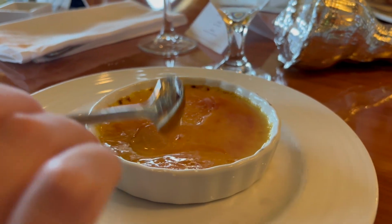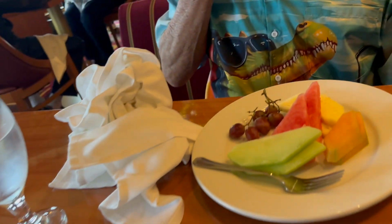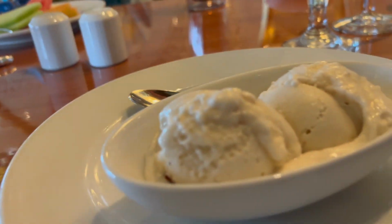Thank you so much, everyone. Have a good night and good night. Fruit plate. Creme brulee, fruit plate, and butter pecan ice cream.